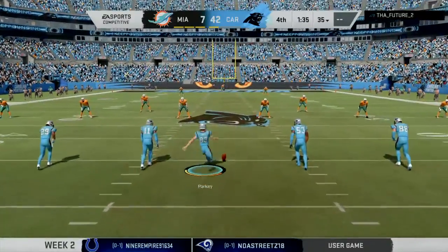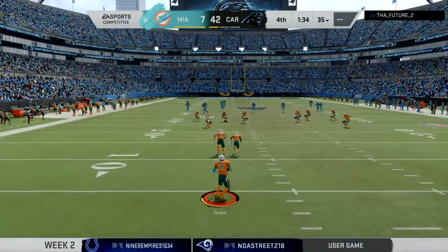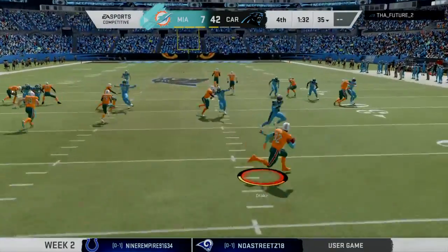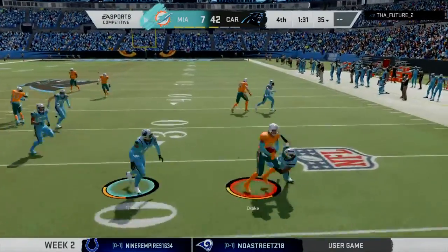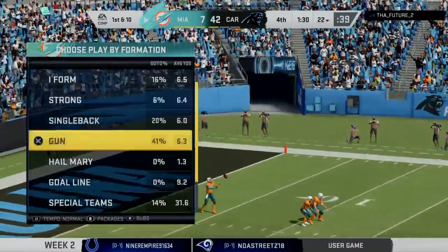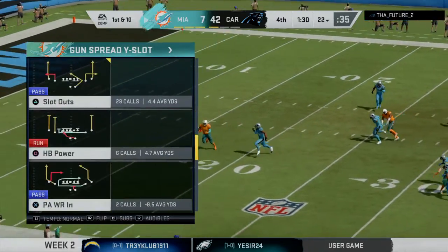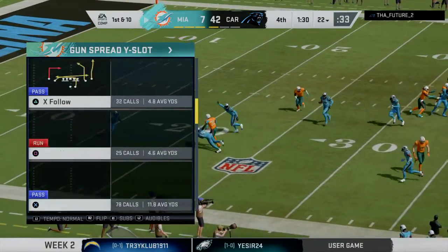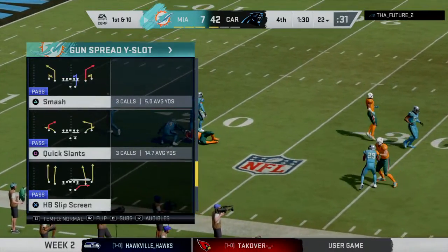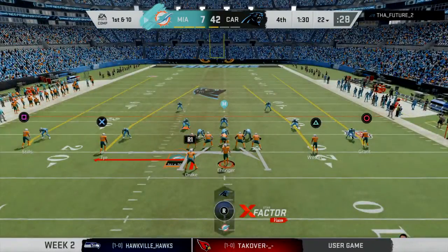They'll get another shot at it now as this one's in the air. This one fielded at the 5. And he'll get it up past the 20 to the 22-yard line. The Dolphins at the line ready for their next drive.